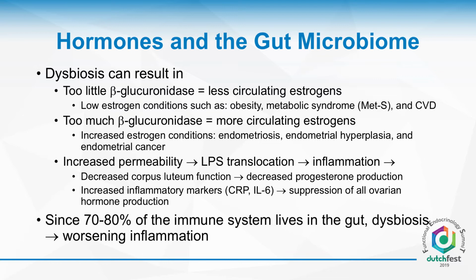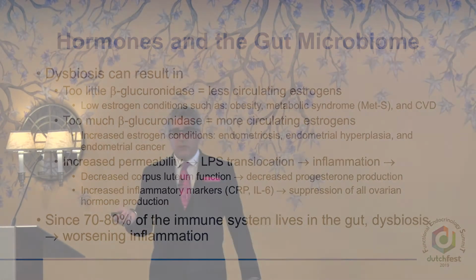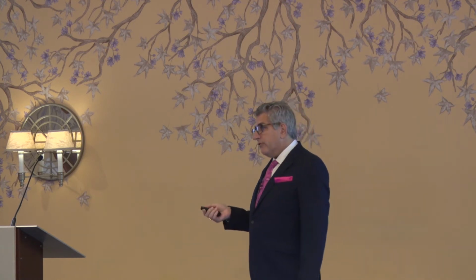There's an enzyme called beta-glucuronidase. You only have to worry about that name if you're doing testing. But basically, this is an enzyme that's produced by gut bacteria, and this enzyme leads to increased estrogen levels. It does that by taking the estrogen that's excreted in the gut, because that's one of the ways that women get rid of estrogen, gut and urine, so gut and kidney. So we take the estrogen in the gut, and it cleaves a molecule, so it gets reabsorbed. So dysbiosis leads to more estrogen reabsorption.